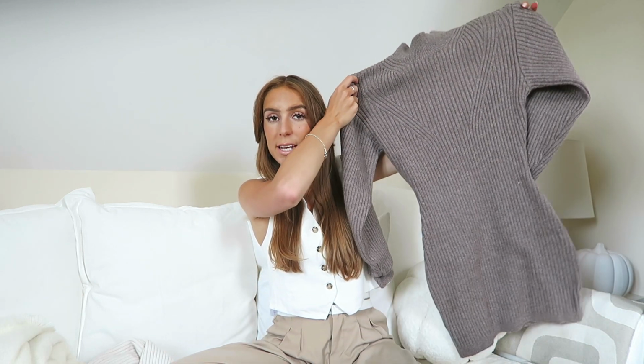I got them in, I think they did them in just these two colours. There might have been a third colour, but I'm not too sure. But I really like them both, so I didn't know which colour to get, so I just ordered both, and I thought I would see them in person. And they're basically these ribbed knitted dresses.